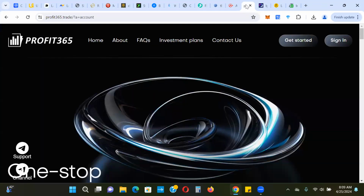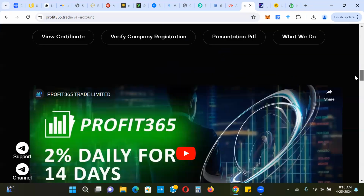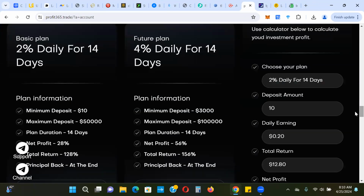This one here, Profit 365, we just jumped into this one a couple of days ago. This is definitely more on the higher end of the risk scale. Of course, all of these platforms carry risk, right? But this is definitely on the higher end of the risk scale. It pays up to 4% a day. Two plans you can choose from. One is 2% a day. The other one is 4% a day. So again, that should tell you automatically right off the bat that it's definitely on the riskier side of things.